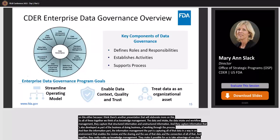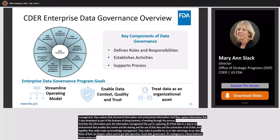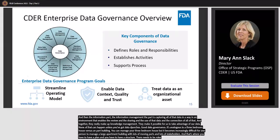None of that can happen unless you've got good data governance too. It's kind of analogous to a 3-bedroom house versus an apartment building, right? You can manage your 3-bedroom house, but it becomes increasingly more difficult for one person to manage a large apartment building with lots of moving parts and lots of stakeholders. And that's where you have to have a plan and you have to have a structure. There need to be roles and responsibilities, and that's what data governance is all about.